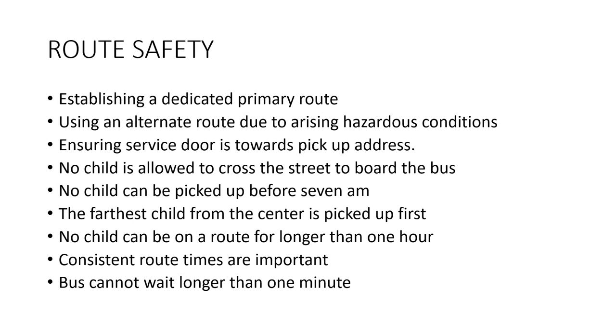Okay, so the furthest child from the center is picked up first. This is to make it possible for the children to spend the least amount of time on the bus during the route. No child can be on a route longer than 1 hour.